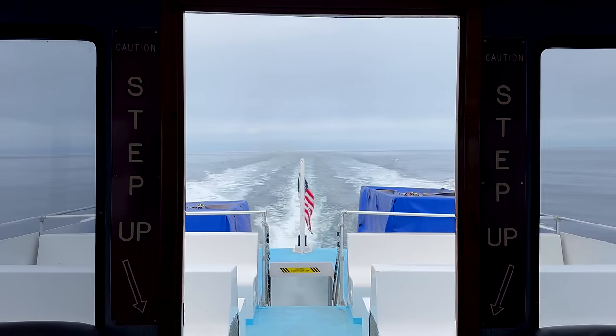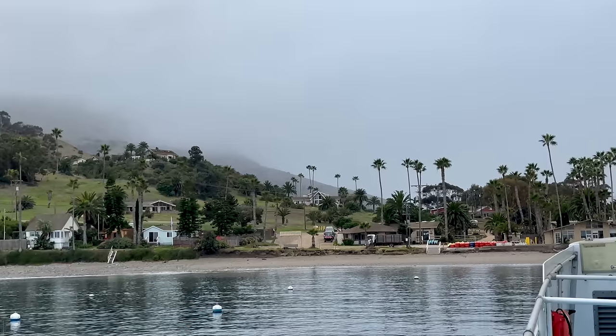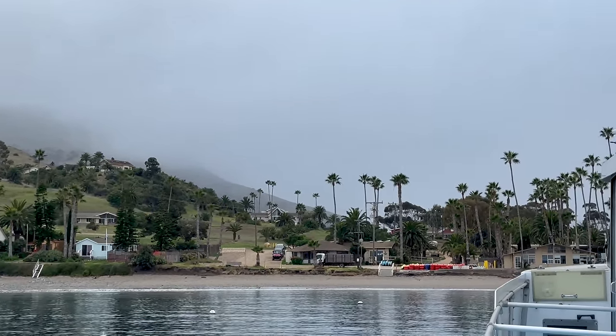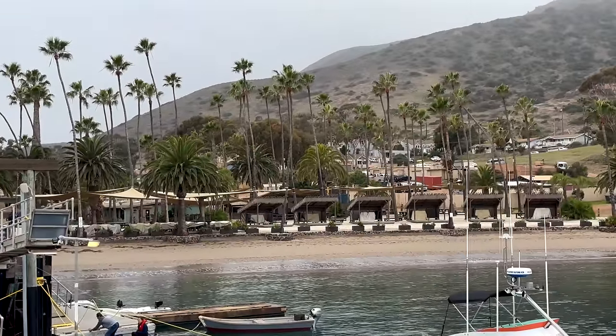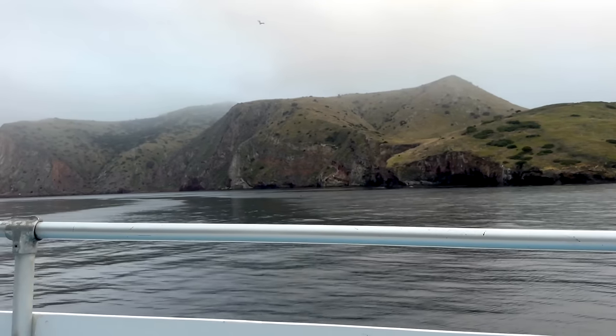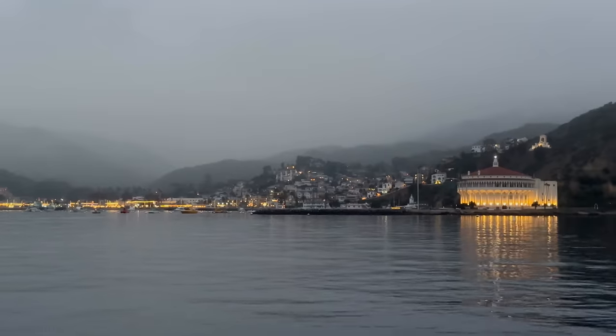The boat would be making a quick stop at the smaller of the island's two harbors before moving on to Avalon. Our plan was to spend a couple of days relaxing and hanging around Avalon before setting out on a multi-day hike on the Trans Catalina Trail. Weather was in the forecast, but more on that later.